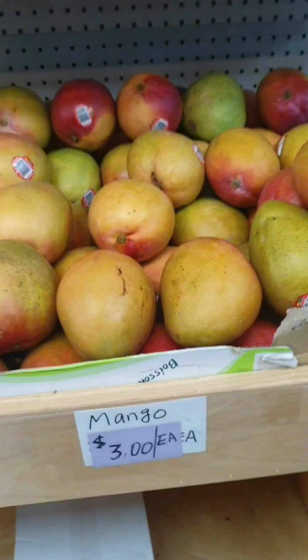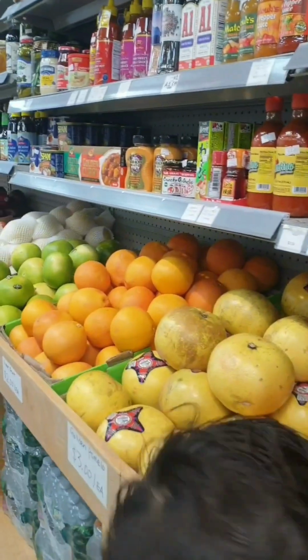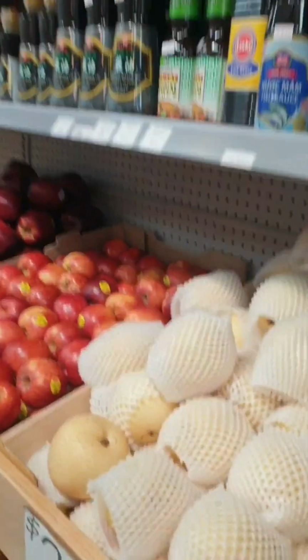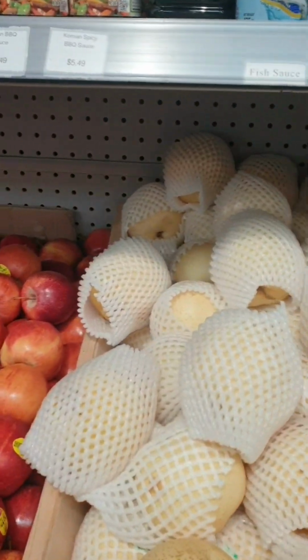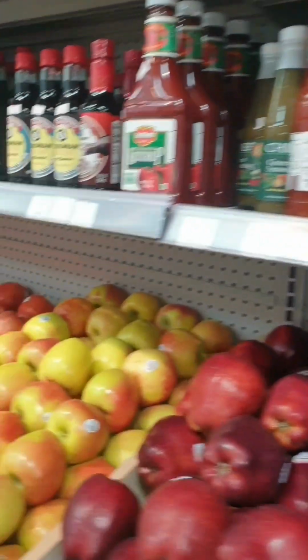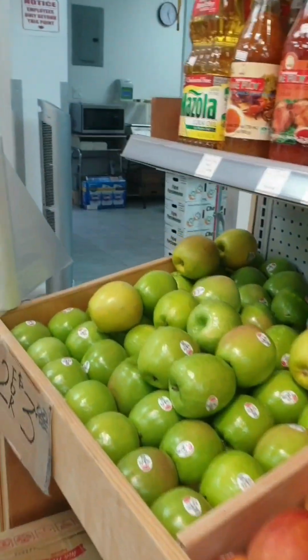So right now we are in the fruit store, and right now there's mangoes. There's a lot of mangoes here and oranges. But there's a lot of fruit and vegetables in here. So, and there's hot sauces on top of there. This is a pear, and then these are apples. And there's lots of different types of apples, different colors like green apples and red apples.